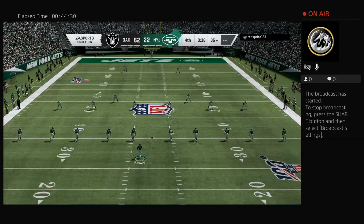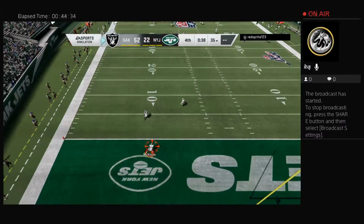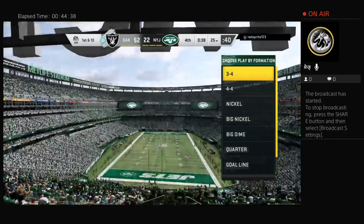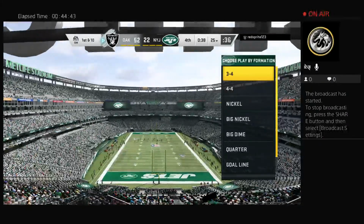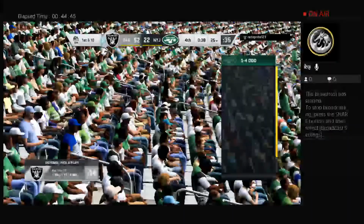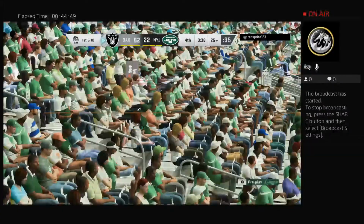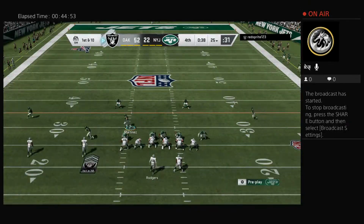So with the missed PAT in his rearview mirror, he goes back out to kick this one off. And a fair catch signaled for and taken successfully. Raiders take over first and 10 at their own 25-yard line. The Raider offense set to get this drive started. And this game comfortably in hand.